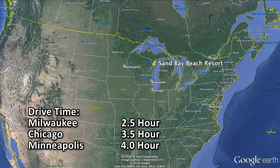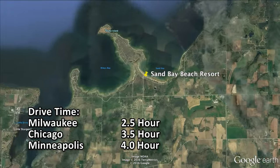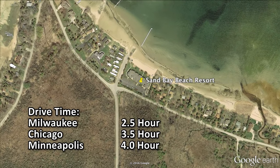We were fishing Door County out of Sand Bay Beach Resort, a 2.5-hour drive from Milwaukee, 3.5 hours from Chicago, and 4 hours from Minneapolis.